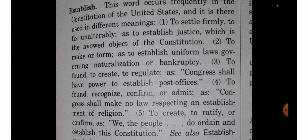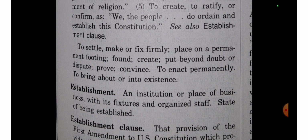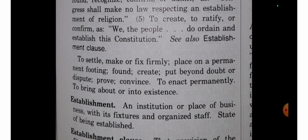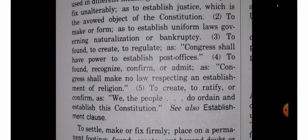Let's go to 5. Let's pick this up at number 5. You all can pause it and read 1 through 4 if you like, but let's go straight to number 5. Number 5 states what? To create, to ratify, or confirm as we the people do ordain and establish this Constitution. See also establishment. So now, if it states to create, let's read that quotation again, but this time we're going to replace establish with create, okay? And it states, we the people do ordain and create this Constitution, okay? So now, basically, establish simply means to create, to make, to form. That's what's dealing with the term established.